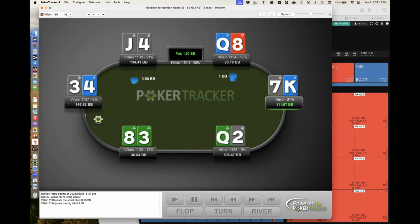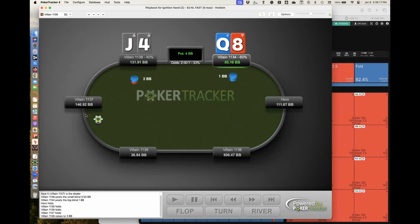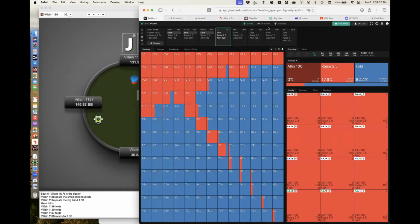The Jack 4 suited should raise and take it. And by the way, the Jack 4 suited should not take it. That Queen 8, that should defend. In the old poker coaching ranges, this is a defend. I don't know if it is in the Wizard, but this is definitely a defend.